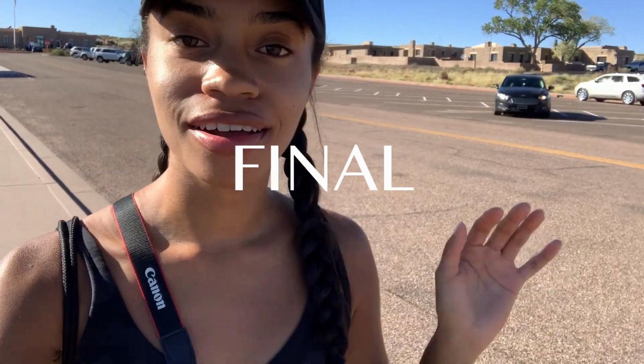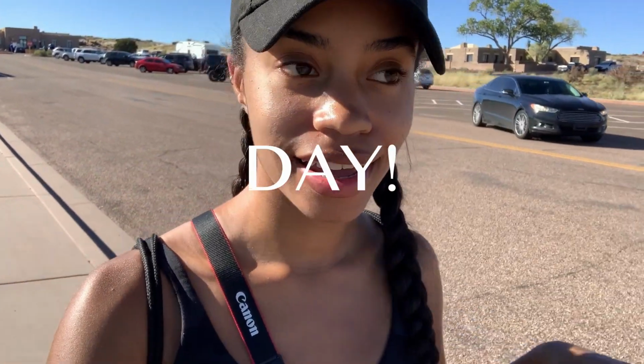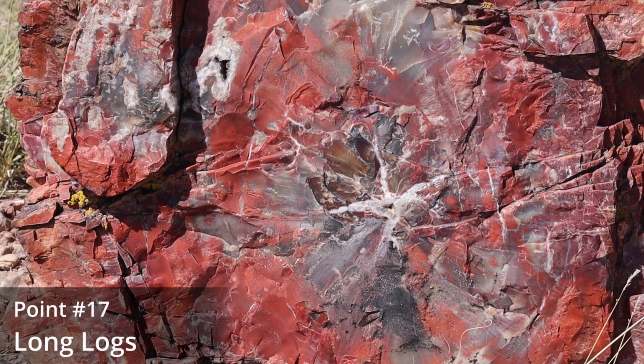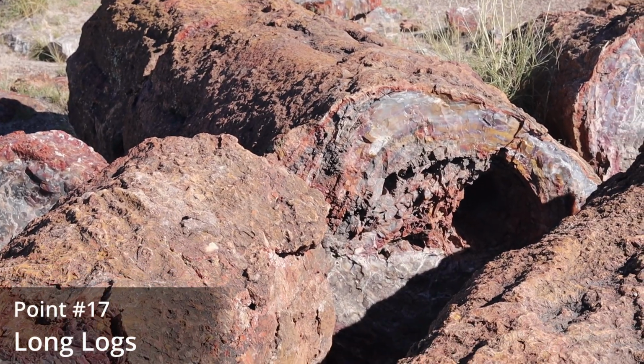Okay, the final site of the day is Long Logs. It's a 2-mile trail, and at the end of the trail is a house. I think the park ranger said it was a 12th century reconstructed house made entirely out of petrified wood. So it should be pretty cool to see.